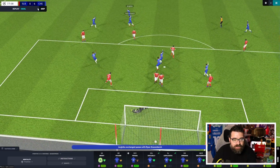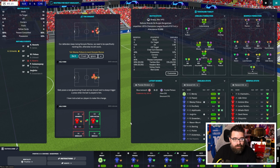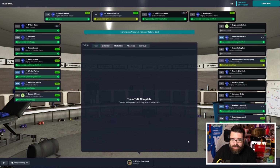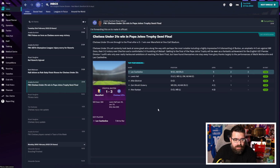What a weird goal to concede, because there were no defenders in the way. There's no real excuse there for the goalkeeper. He shouldn't have conceded that, and he did. 4-0, and we are as good as in the quarterfinal of the Champions League off the back of a very dominant first leg performance. Good work, boys and girls. More of this in the second leg, and let's see just how good this season can become.